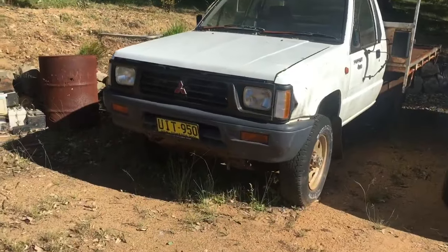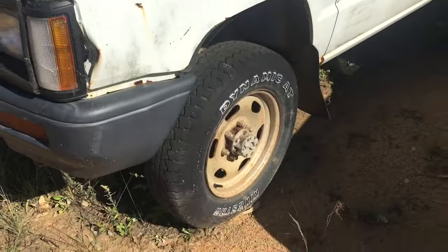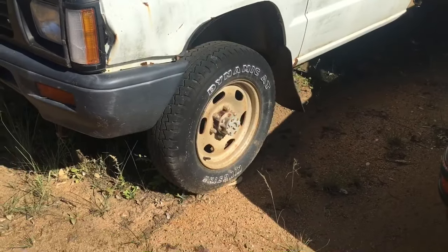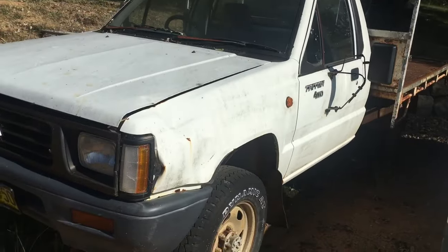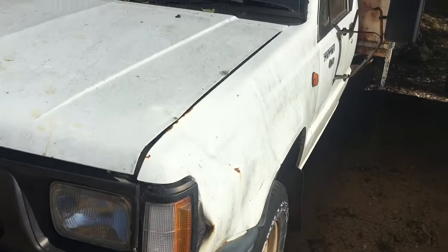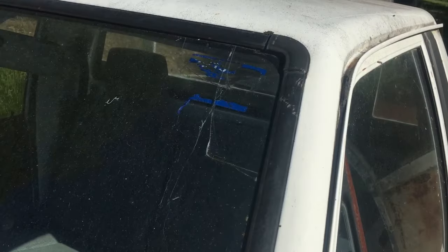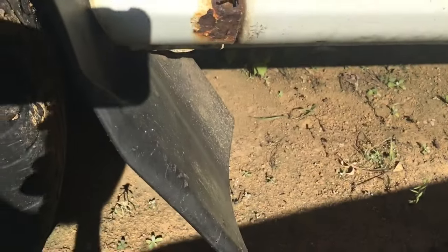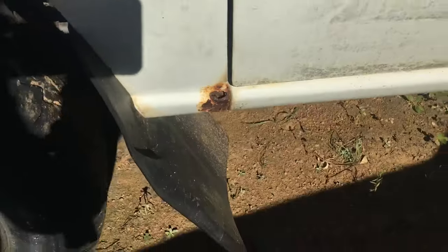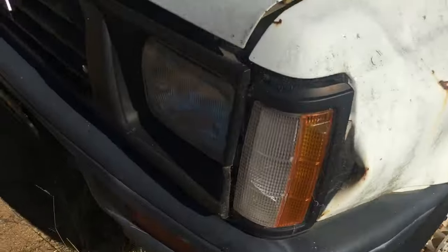Well, here's my Triton. As I said, exactly the same. I'll tell you what, I like them wheels on that one I just bought. But yeah, there's that damage there. The cracked windscreen. The cab on this is good. Bit of rust in the bottom of the guard there. But yeah, this is a good truck.